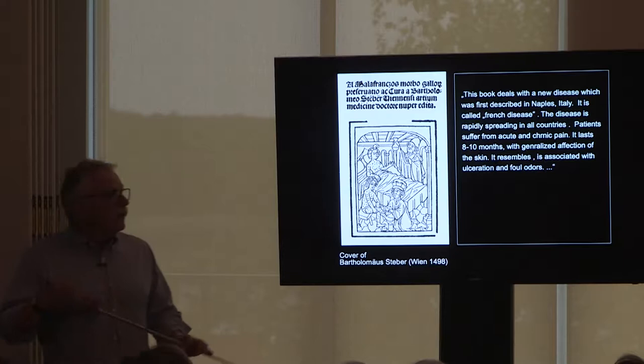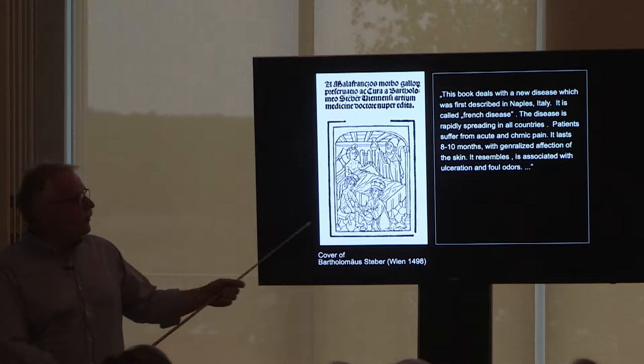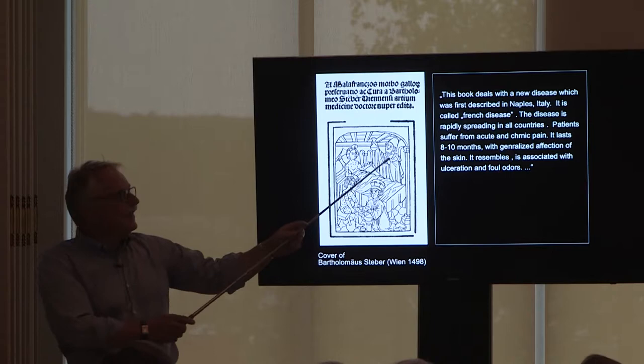And this is shown here, and books were written. This is 1498, this is 5 years after the disease was first observed in Naples. And this book deals with a new disease which was first described in Naples, Italy. It is called French disease. The French call it Spanish disease. Italian disease. Because the disease is rapidly spreading in all countries.